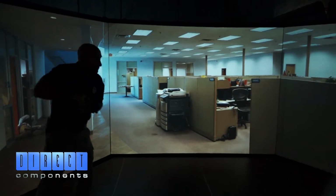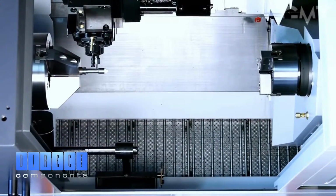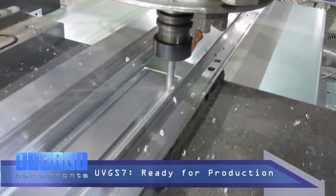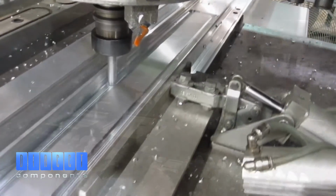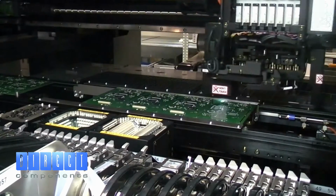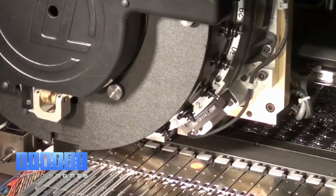We're nearly ready to set up full-scale manufacturing to get UVGS7 delivered as soon as possible. Where are we in this whole process? We've tested a production run of alpha units, built and tested 7 generations of prototypes, tested a wide range of material formulations. We take this last crucial step seriously, and we'll need a lot of support to do the job right.